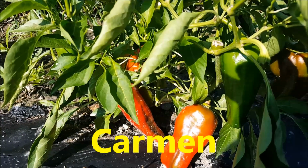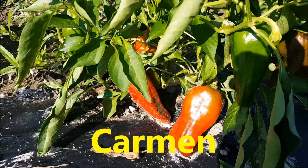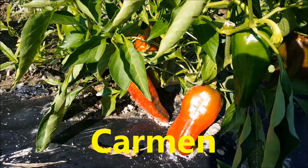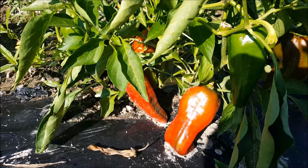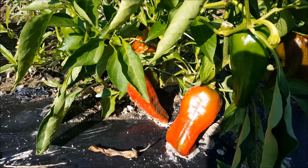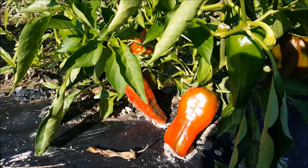These are Carmen peppers. They're a long sweet pepper that start out green then turn red. They're kind of a snack pepper. They're probably real similar to the sweet bananas. They're shorter and a little bigger around, I think.